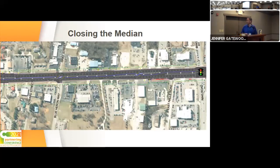So this graphic's a little bit hard to see. It's probably easier for the folks at home watching. But we closed up the median for the rest of the way. We took some things like Knowles Road right here, where cars were turning left into Knowles Road through the left turn lanes. And we closed up the median all the way through there. We put some R-cuts at strategic business locations and also at other side roads.